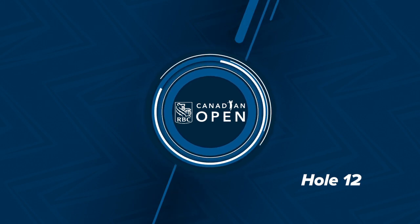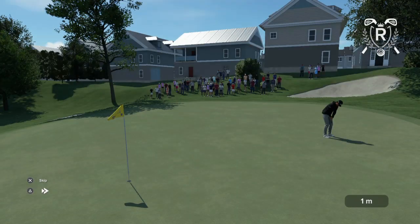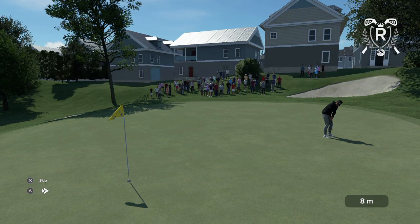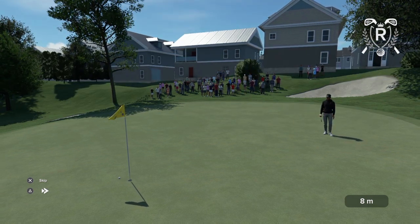Now let's change gears and head over to Bubba Watson. He's sitting there in the rankings at fourth. That is hunting for the hole. Oh gee, that line was looking good, wasn't it? That is a shame.